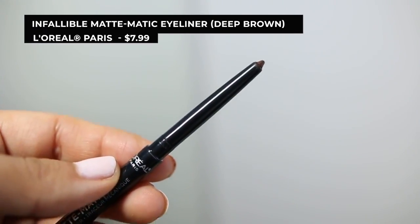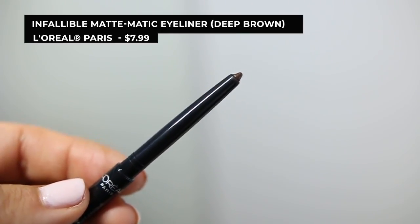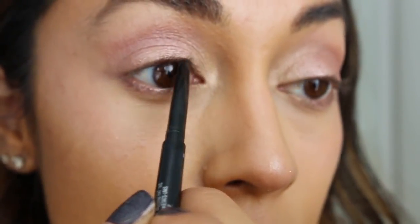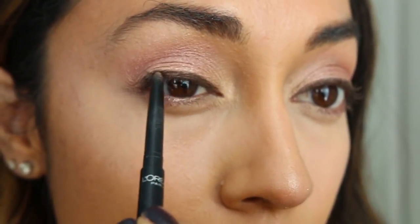Time to finish up the eyes. I went in with this Infallible Matte eyeliner in deep brown. Charlotte Tilbury actually lined their eyes with dark brown, so I thought that was a really pretty soft touch. I don't really like lining my eyes in chocolate brown. I tend to do black.